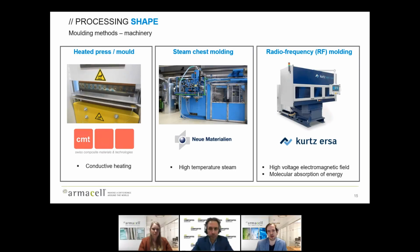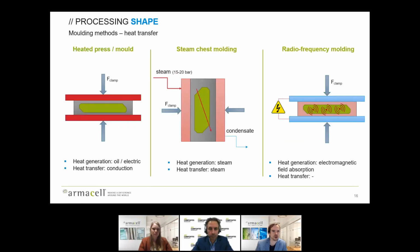On the following slides, I will describe the heat transfer methods that are corresponding to the molding methods. Using a heated press or mold, the heat is generated by heating oil or by electric heating elements, and the heat transfer into the part is pure conduction of heat through the press and the mold.